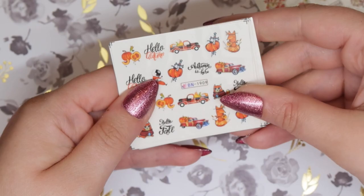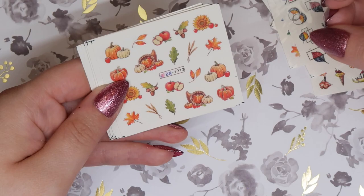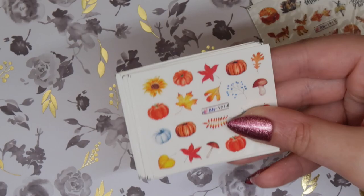So these are water decals, and I do have little tutorials on my Flora accounts to kind of show you guys how to use these. I'll put them on the website too. But water decals, I like to drop in a dispersion layer of like say a gel polish, and they kind of just suck down to the nails. They work really, really well. And these images, because they are water decals, they're not going to be as bold as say these sticker ones. So I definitely recommend putting these on a lighter base.